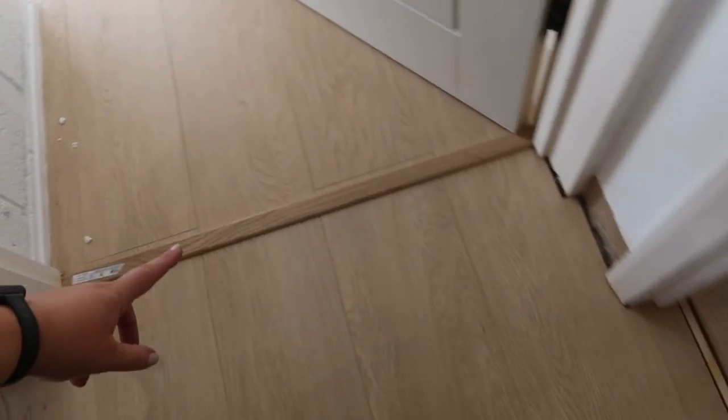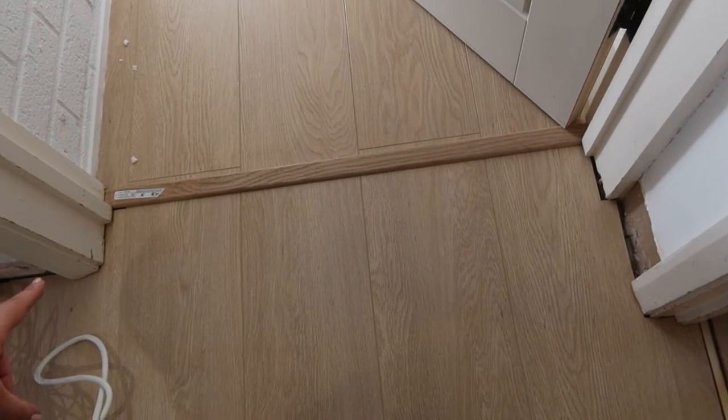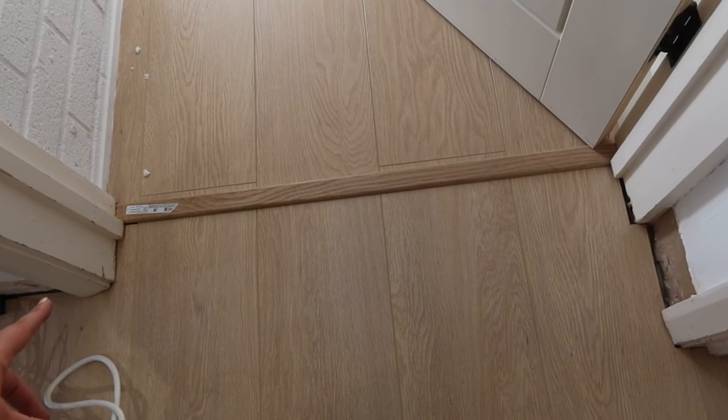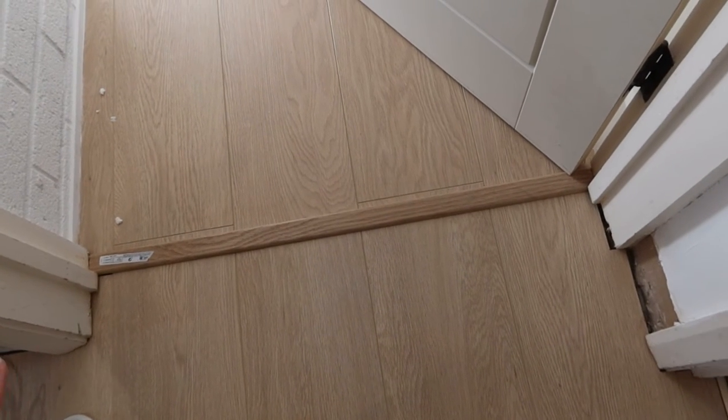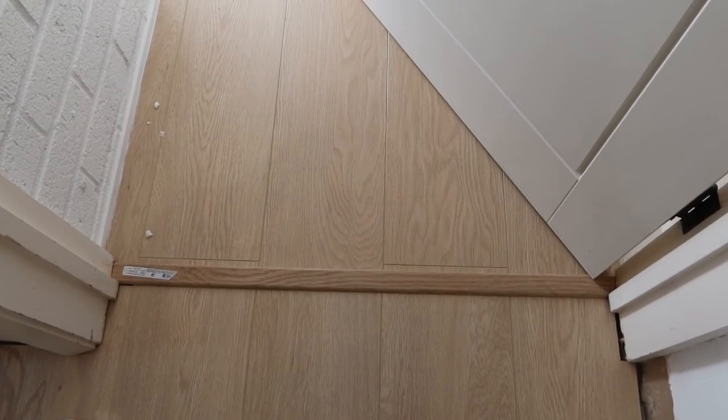So I've got enough to just cut down. You buy it in a strip of 2 meters long. So I think I might actually try and do this for all of the doorways. But yeah, it just looks a lot more professional. I'll give it a little bit of a whitewash just to lighten it up, and it should look pretty good.